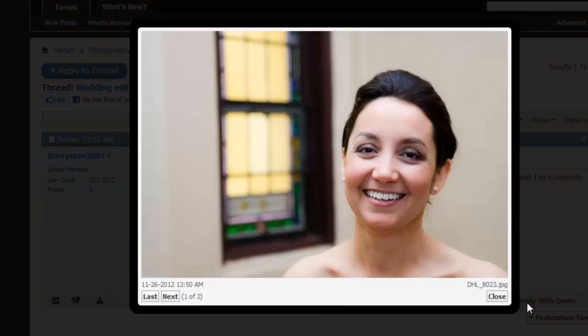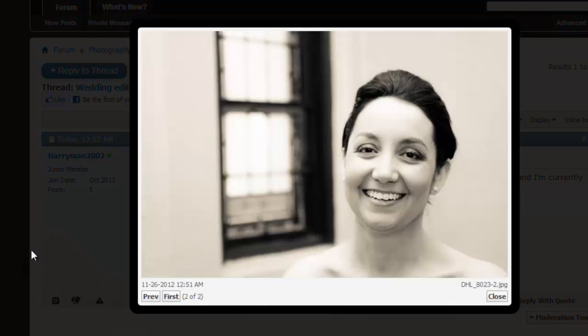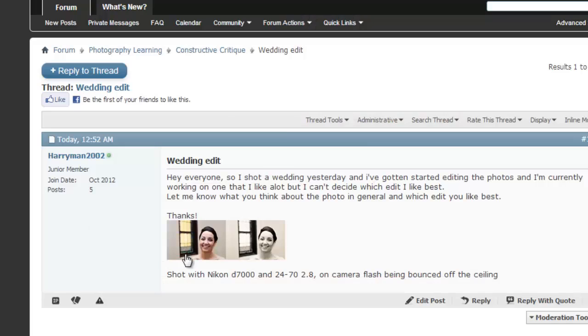Now it says he shot, let's read that real quick. It says he shot a wedding yesterday, got started editing the photos, currently he's working on this one. Can't decide which he likes best. Now here's what I would say: I would definitely go with probably a black and white. I wouldn't go with either one of these.